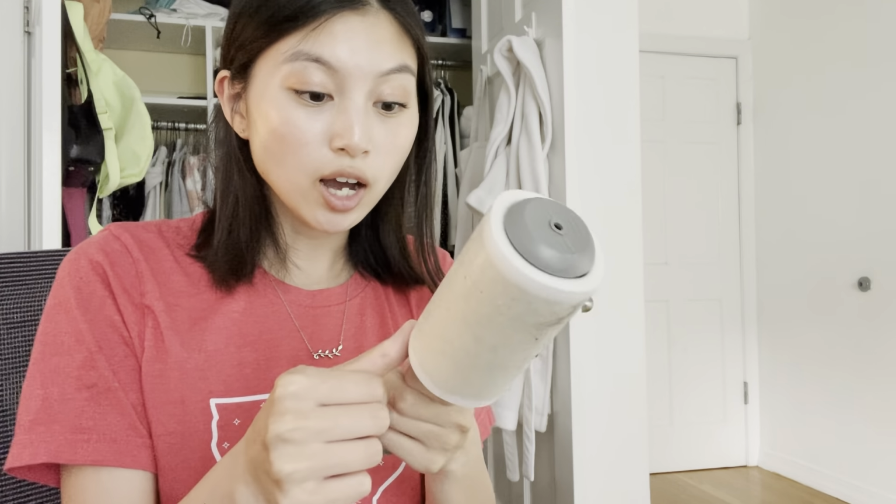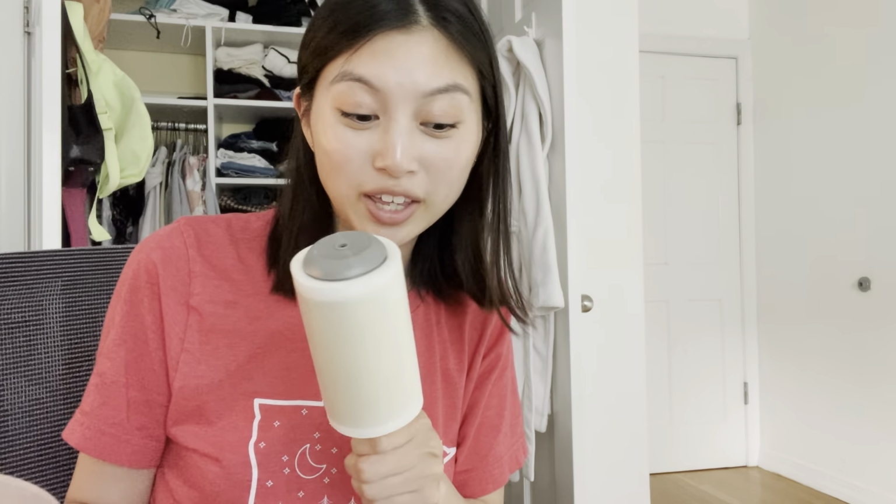Cuddling with that cutie, but every time I do, I gotta do one of these and I get all this hair on me that I really don't like. Sometimes I find it in my mouth or up my nose, and I don't like that, so I lint roll everything and it gets really exhausting.